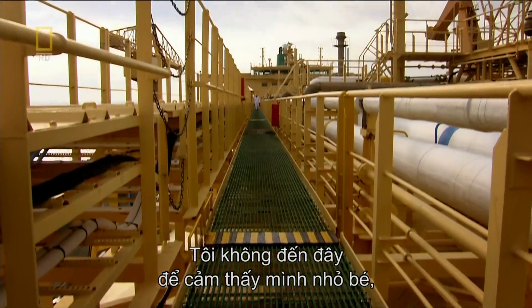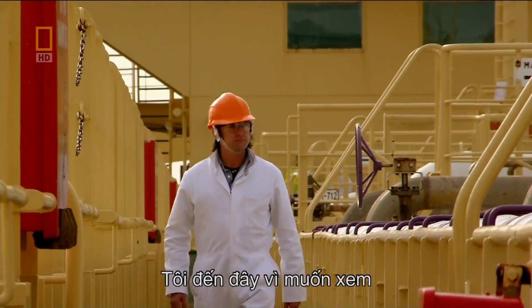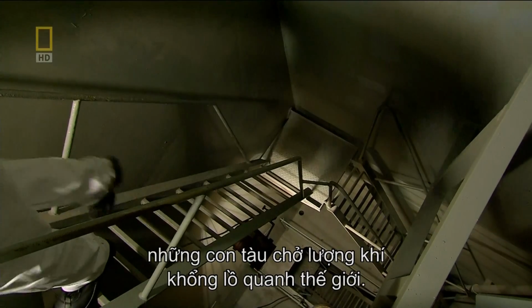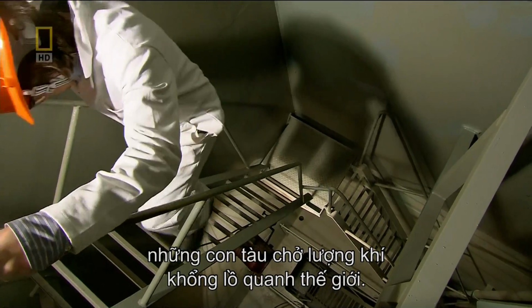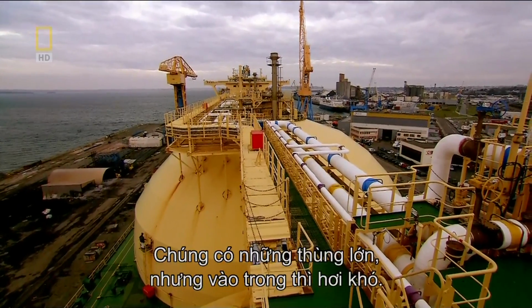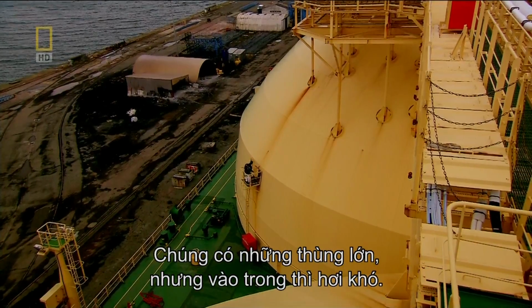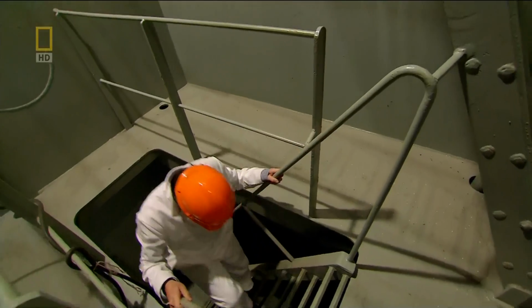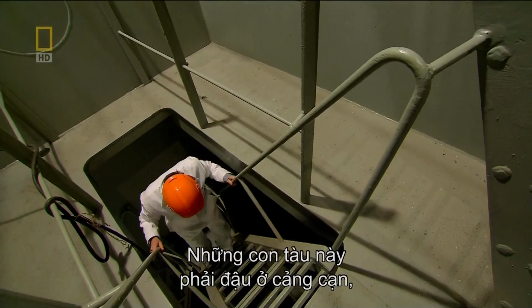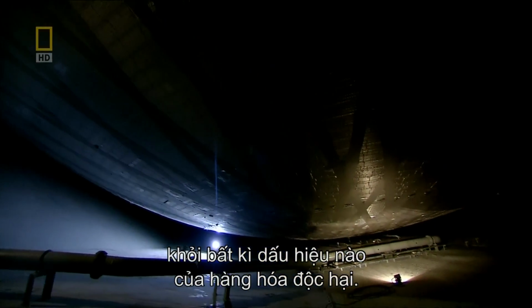I didn't come here simply to feel small. I can do that anywhere. I came here because I want to see how these ships shift huge quantities of gas all around the globe. They have vast tanks, but getting inside them is very tricky. The ships have to be in dry dock, and the tanks have to be completely purged of any trace of their hazardous cargo.